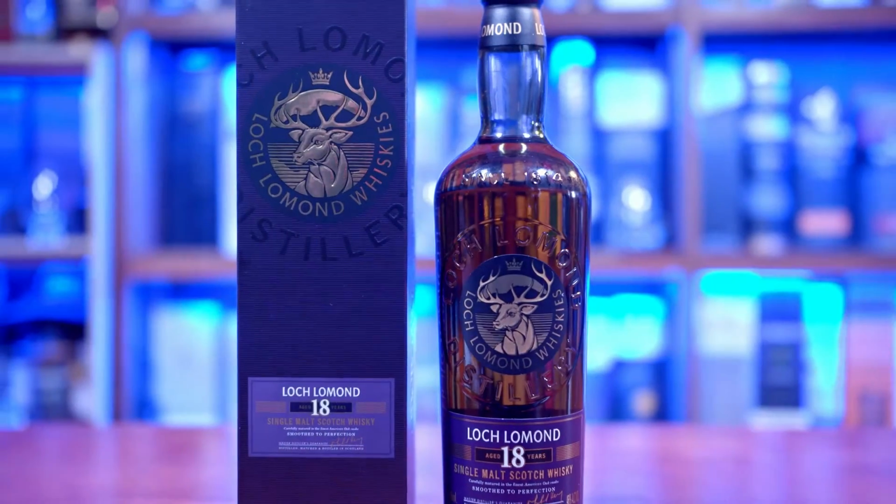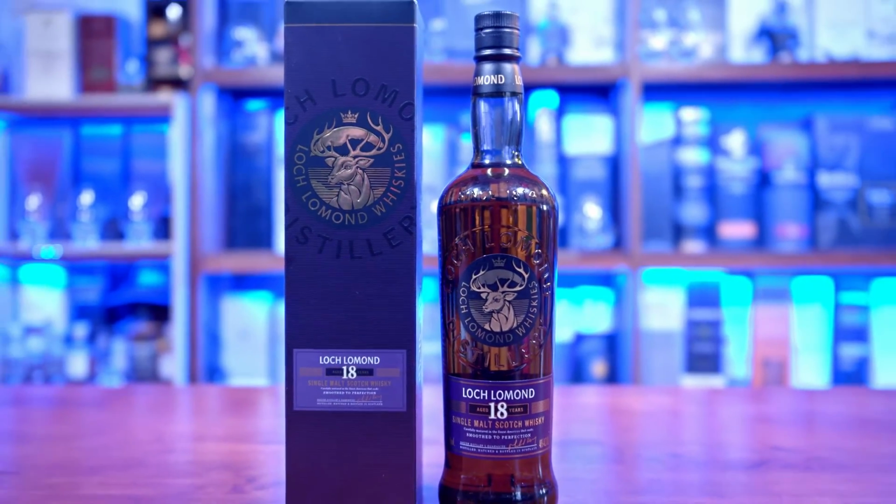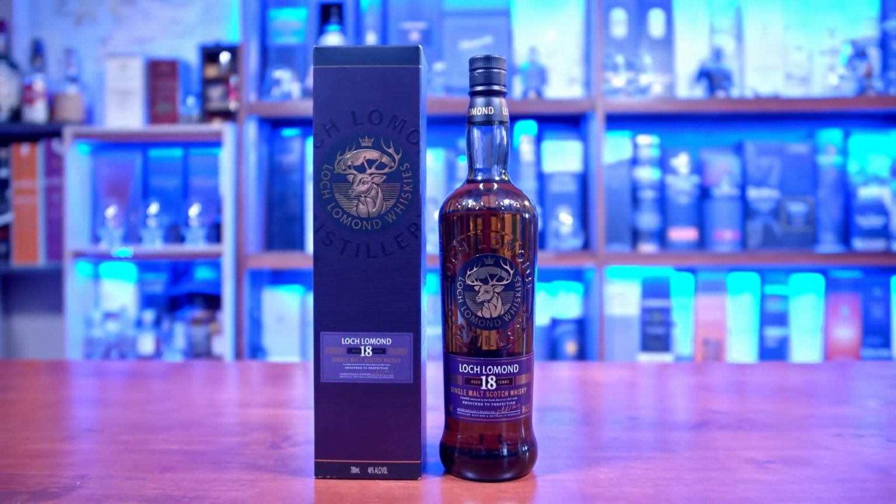And then it's carried on through the bottle with all the actual moulding of the establishment and the whole Loch Lomond Distillery. Plus, that's all embossed as well. And it's embossed down here. So, yeah, lots of embossing all over it. Quality labelling. Yes.